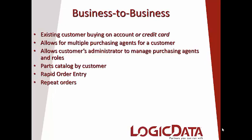We also allow your customer to look at a prior order that they've placed in the past and repeat that order, or basically add that order to their current shopping cart. So they can add multiple orders to the same shopping cart. This is helpful if you're an industry that sells repair parts, maintenance goods for a customer who maybe once a month or once a quarter needs to repeat a list of standard items that they buy from you on repeat orders.